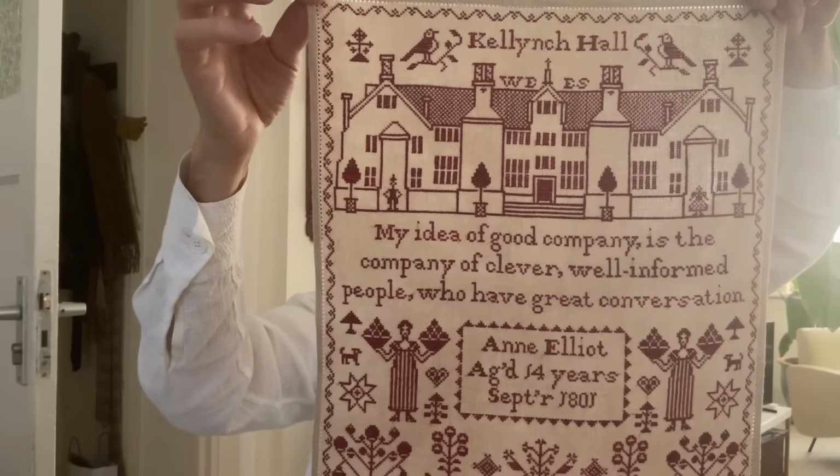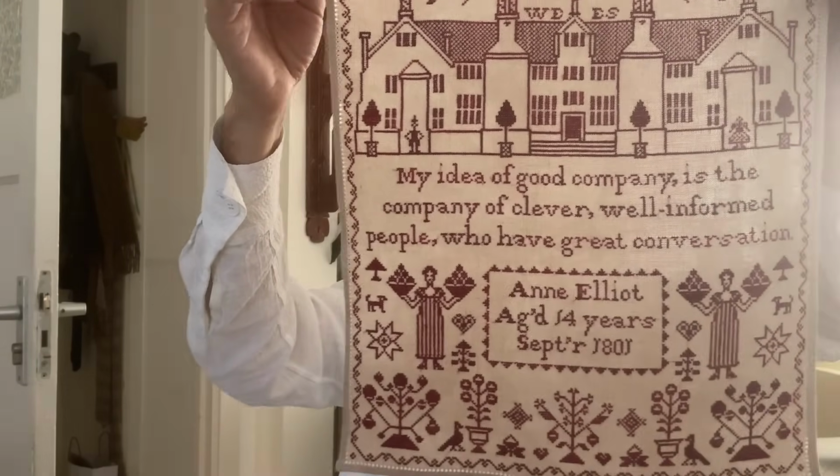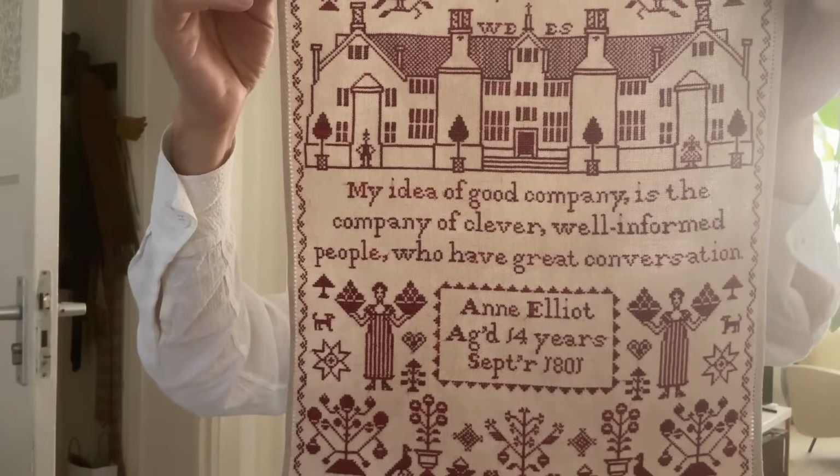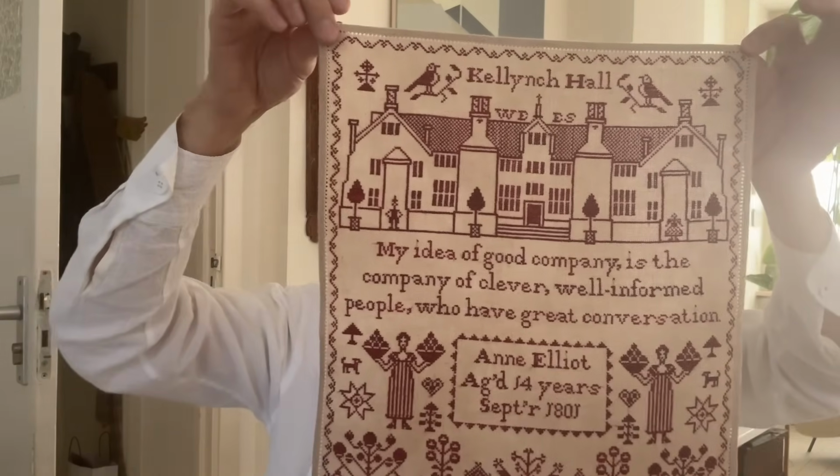So yes, that is the Good Company sampler. And the quote says, "My idea of good company is the company of clever, well-informed people who have great conversation." And this is said to a gentleman in the novel where Anne talks to. And I deleted the name of the gentleman as the quote would become too long. But that's the sampler.